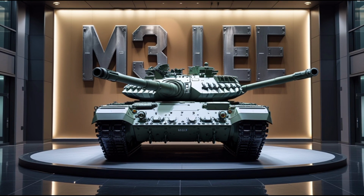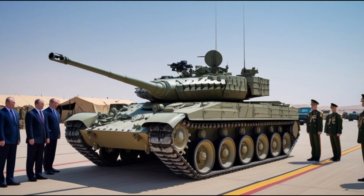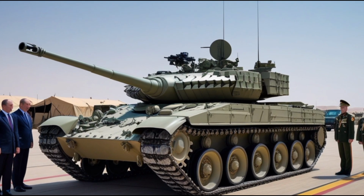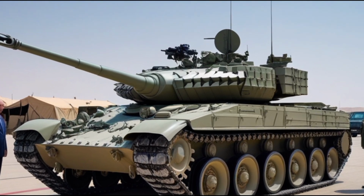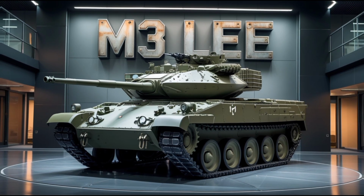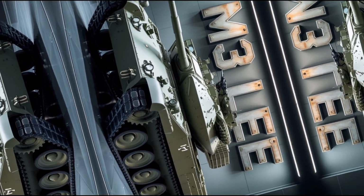The M3 Lee, named after Confederate General Robert E. Lee, was an unusual-looking beast. It stood tall, almost awkwardly so, with a riveted hull and a combination of main armaments that turned heads and raised eyebrows. Its primary weapon, a 75mm gun, wasn't in a traditional turret. It was mounted on the right side of the hull in a sponson, much like the older World War I tanks. Above that, a small rotating turret housed a 37mm cannon, giving the tank its distinctive dual-gun silhouette. It looked like a hybrid between the old world and the new, a compromise forged in the fire of necessity.